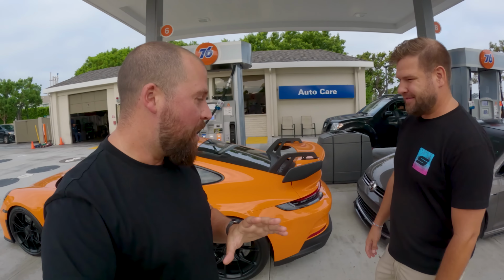Now don't get me wrong, I love my Golf, and if you're new to the channel, this thing is very, very capable. Performance-wise, well, not performance-wise, because on a track, this thing would demolish me. But on the street, you know, traffic light GP, 0 to 70, speed limit stuff, it's not too far behind. 3, 2, 1, go!